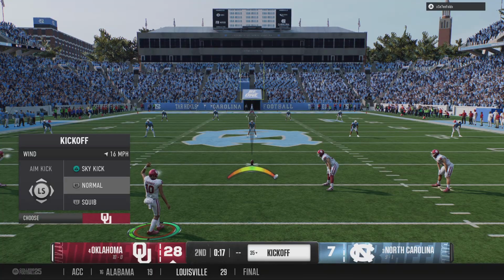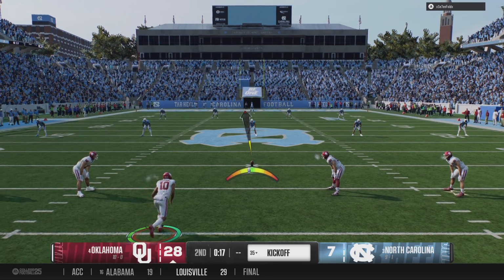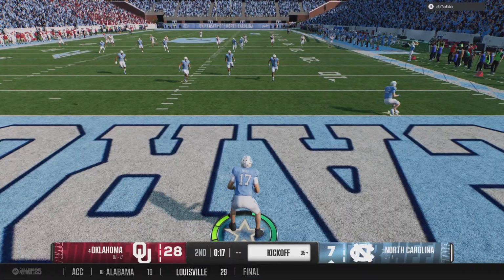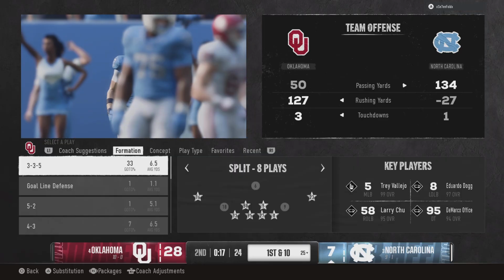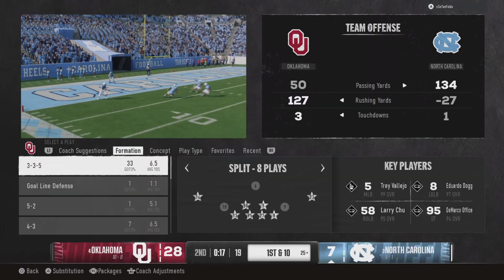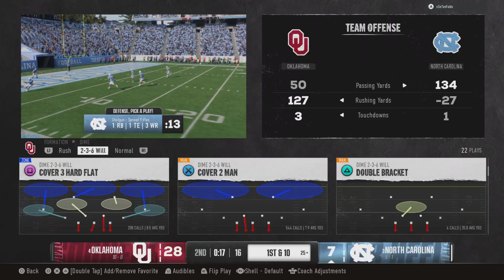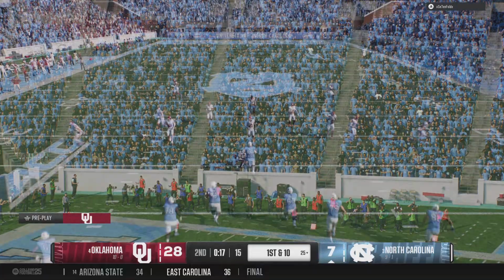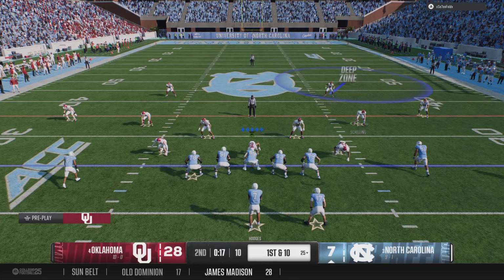So the offense gets momentum scoring before halftime. Now the kickoff. We'll see if the defense can get a stop and preserve that momentum. So it'll be a touchback. Ball spotted at the 25. So here comes the first play of the drive. Can they do something in the final 30 seconds of the half?